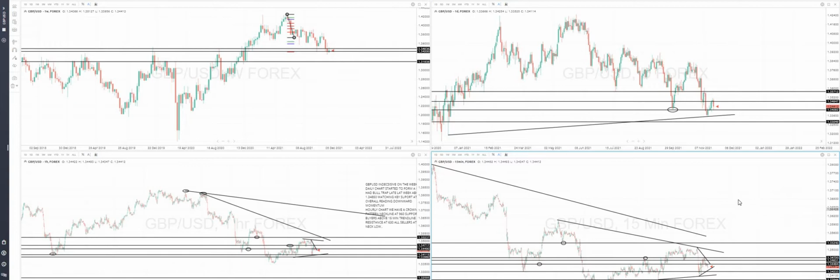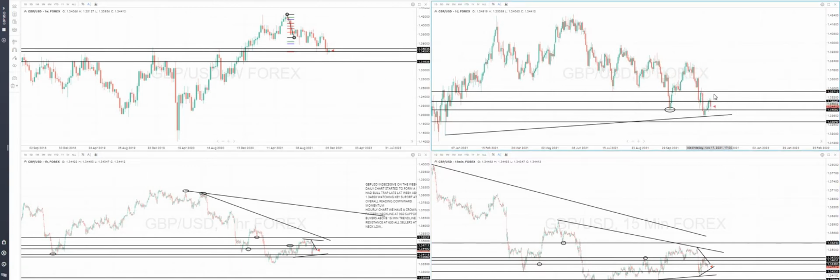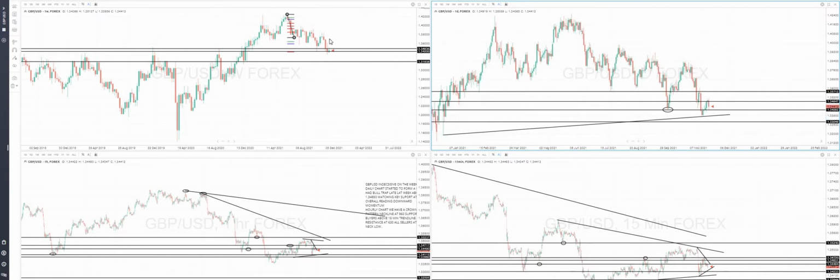Like I said, overall on the daily chart, there's a possibility that we do push up to that level. But overall on the weekly chart, we are bearish, so there is a possibility that this thing does continue to just drop. So we do want to look for a reaction to the neckline of that crown pattern. Depending on what happens at the neckline will give us our next decision.